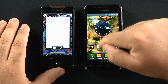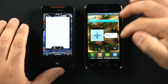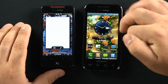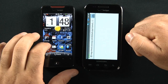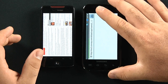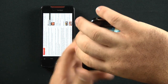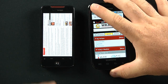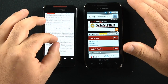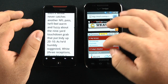If I had to go ahead and pick a winner for one of these two phones, you know, full HTML browsers. I'll show that off. Full HTML browsers, pinch to zoom capabilities. Bring that back in, there we go. You know, pinch to zoom, super nice color, easy to read text.